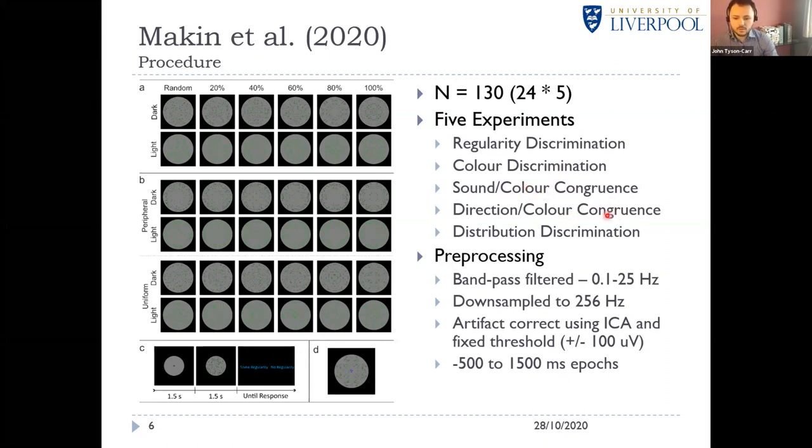They had to determine the congruence between the color of the pattern and the direction of a simultaneously presented arrow, like you can see down here, or just determine the distribution of the dots in the image. So what we essentially have is one experiment where people are required to attend regularity, attention towards symmetry, and another four tasks where attention is drawn to some other irrelevant stimulus dimension. And in terms of EEG pre-processing, it was a very standard pipeline.